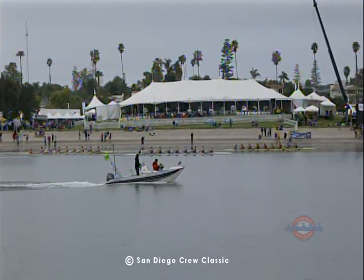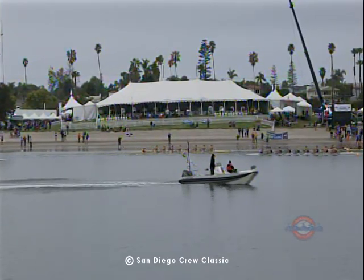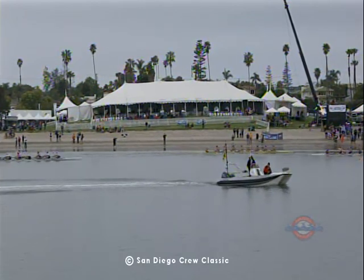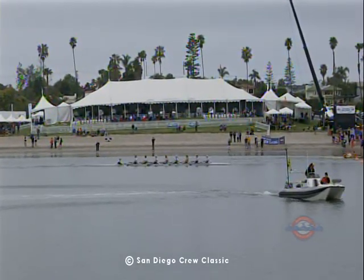At our finish line, unofficial winner is Harvard. Navy in lane 3 coming in unofficially second, followed by Cornell, with open water back to British Columbia and the University of California, San Diego.